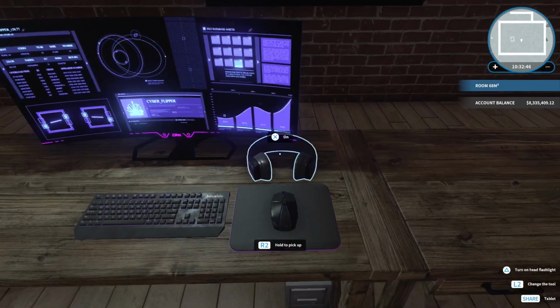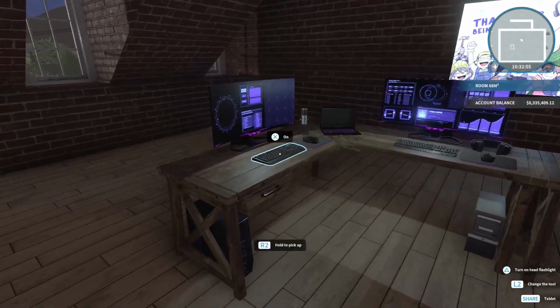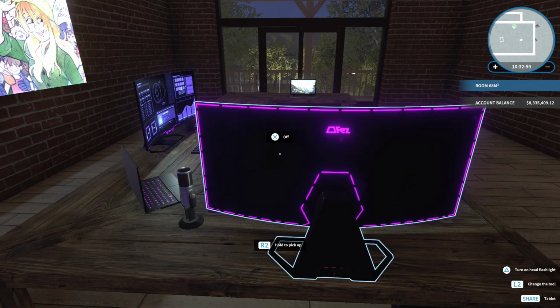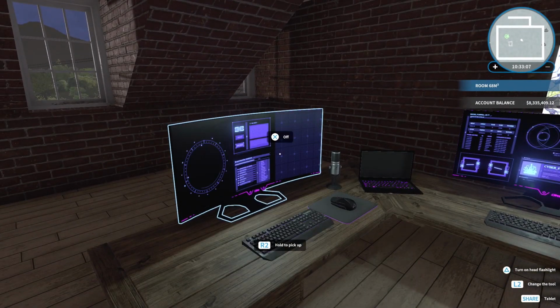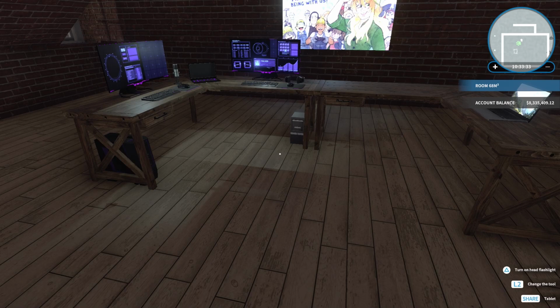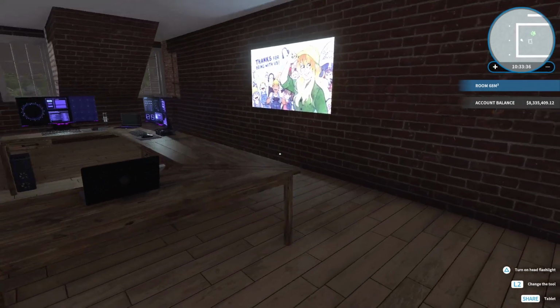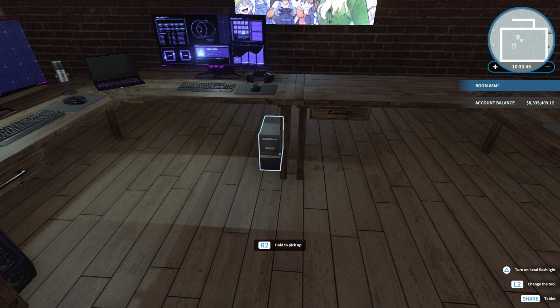I'm actually not a fan of RGB lighting. It's sad because the RGB lighting on these items sucks, but they are actually the only items that look good in this game. But I'm not a fan of it because it's just bright. It's actually a hindrance if you're trying to play a horror game and you're trying to make the area dark.